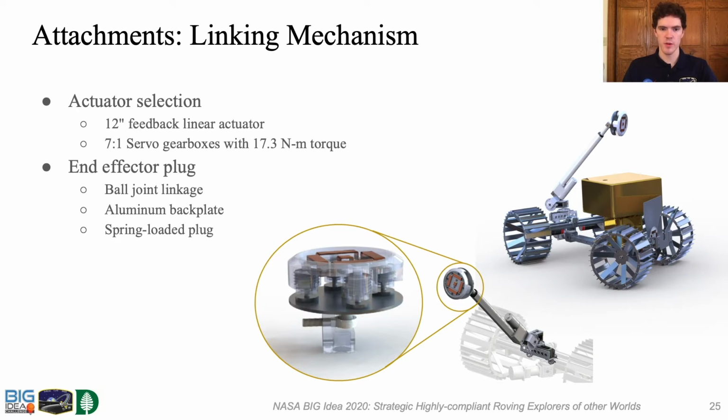A rod linear actuator with potentiometer feedback allows the arm to extend to the other vehicle. Based on the mass of this actuator and the estimated mass of the end effector, 2 high-torque servo motors and 7-to-1 gearboxes were selected to control the arm's pitch and yaw movement. The end effector plug features a custom aluminum mount and a ball joint linkage that allows the plug to rotate when it's not perfectly aligned.